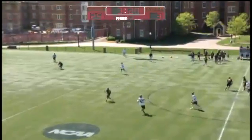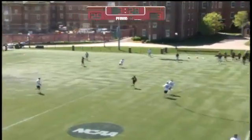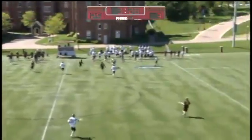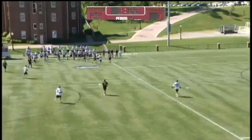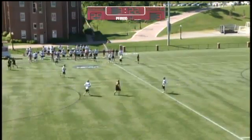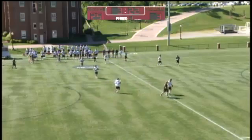Songer gives it up on the near side for Blackwell with 3.5 to play. Blackwell pressured. Lofts the pass across for Justin Baker. Baker to midfield. Pass high. Mitchell got a piece of it in his own end and lost it out of bounds. Possession back to Randolph.